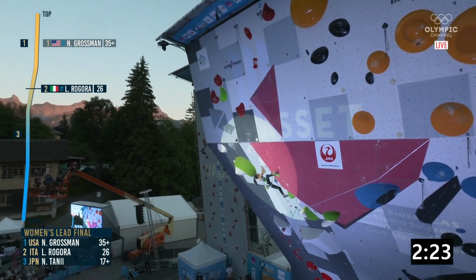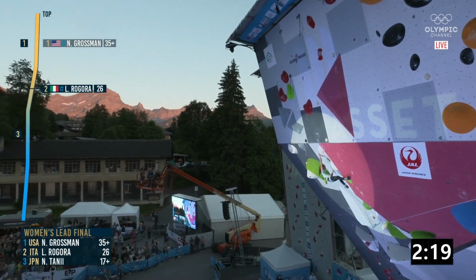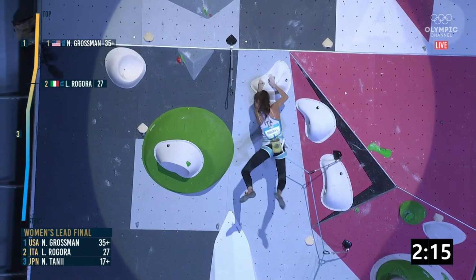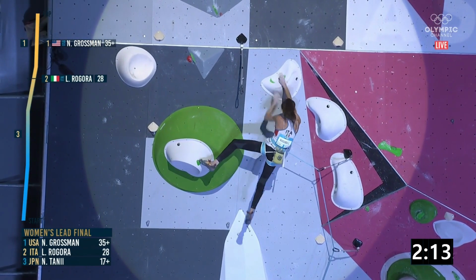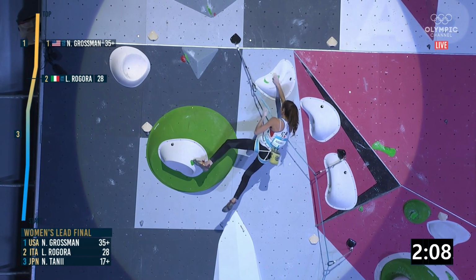So what a shot that is. There's our sunset. Nice to see it. The mountains in the background as Laura Rogora climbs towards a possible podium position. She's in second at the moment. Yeah, here you can hear the music changing in the venue right now. They start playing the more hype music when people get this high up on the wall.